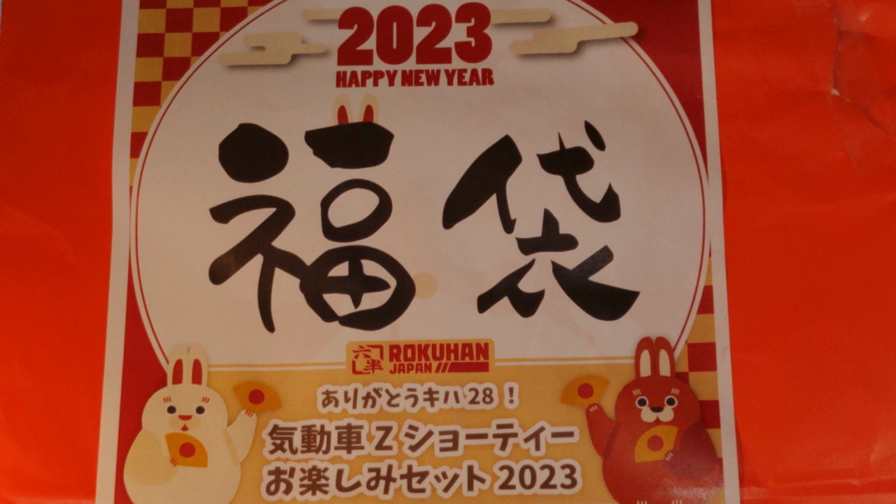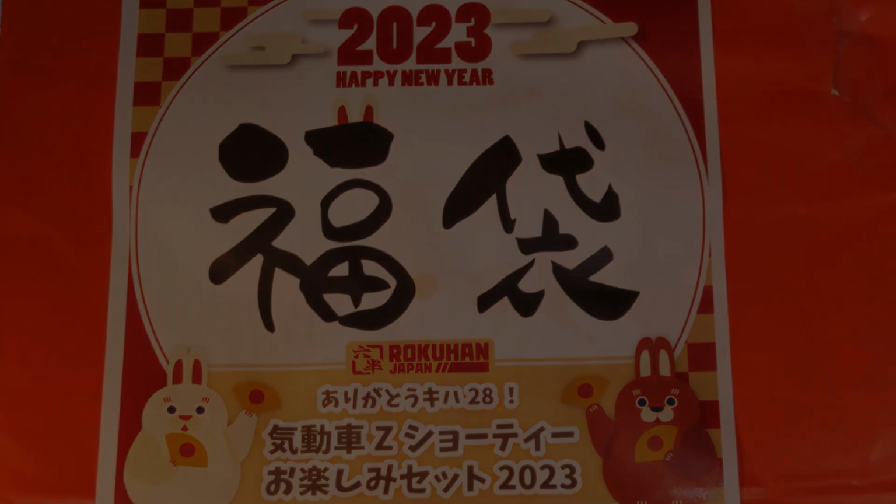But before I do that, I want to point out these are meant to be mystery bags, and I don't know if every bag has the same contents. So if you go and get your own Thank You Kiha 28 lucky bag, you may get some different stuff inside. That said, Rokuhan says all the lucky bags have everything that you need to start running a train except batteries. So it's safe to assume there'll be an oval of track and a power pack, as well as chassis for the Z Shorty units that will be inside.